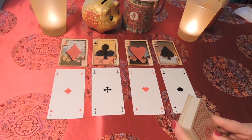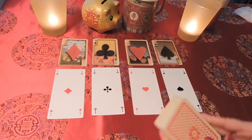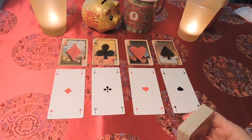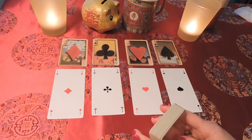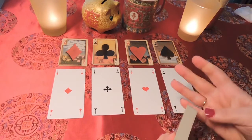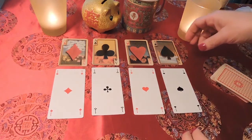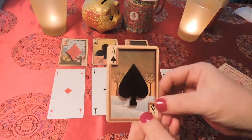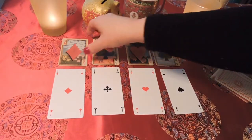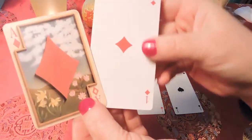Today we are doing something a little different. I am doing a tribute to Chinese New Year, and I'm calling it the Year of the Dog, Luck, Joy and Abundance Fortune Spread. What I have here is the Fortune Teller's deck, and you may notice that these are not tarot cards. These are just regular playing cards, but they have a little extra illustration on them, and I really, really love these cards.